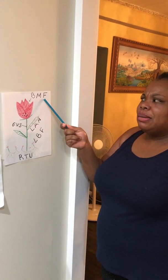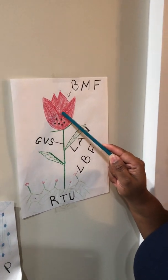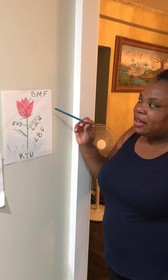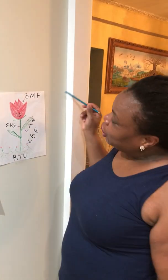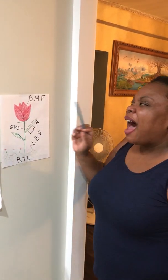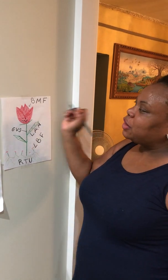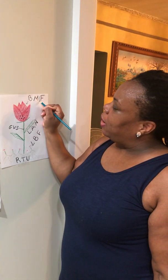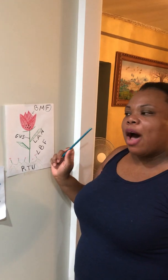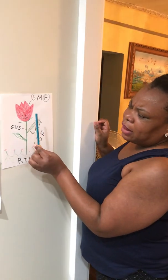What about this letter? That's the letter F. And flower begins with the letter F. What else begins with the letter F? Can anybody else tell me? Fruit. And sometimes our flowers do have fruit. Fruit begins with the letter F. So we're going to circle the letter that belongs. In this situation, the F is for flower. Can you say flower with me? Thank you.